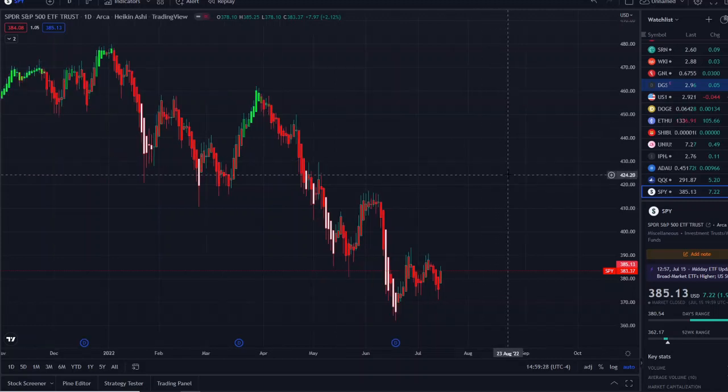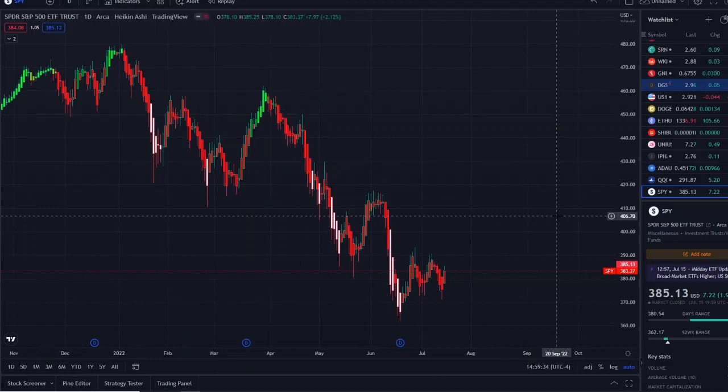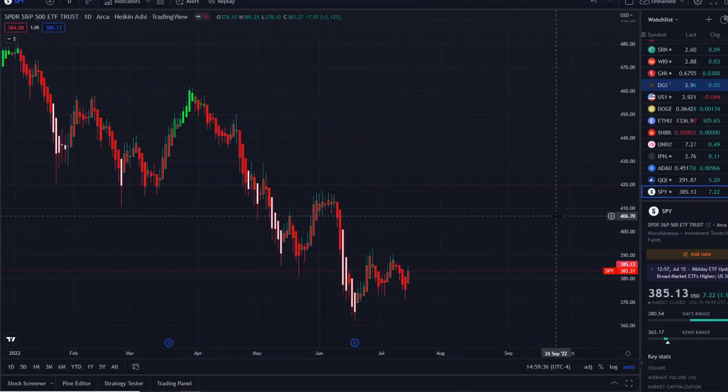So we're going to look at some different data points here that point towards what is going on in the charts, the overall market, and we're going to use the SPY. And then I'm going to go ahead and share with you guys some articles as well that many have discussed before and topics that we need to be aware of.